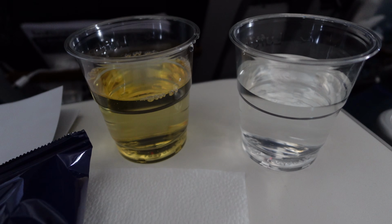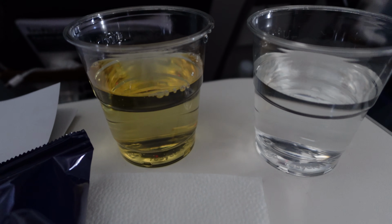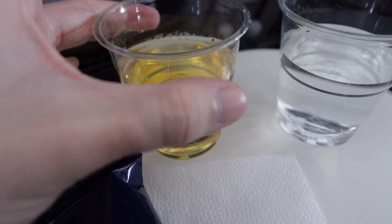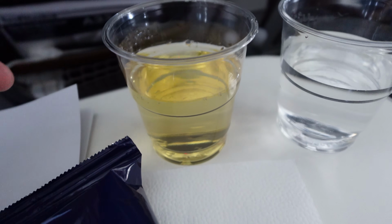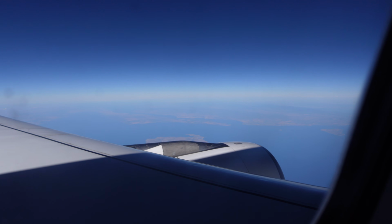In terms of the dining service, this kicked off with a small snack, and then there was a choice of alcoholic drinks, sadly served in plastic cups. I don't like seeing this at all in premium economy, so yes, not good here. It was the white wine that I kicked off with. I wasn't sure what it was; it wasn't descriptive on the menu itself. To be honest, this wouldn't be my recommendation of one to go for. It was so-so, but yeah, not great.